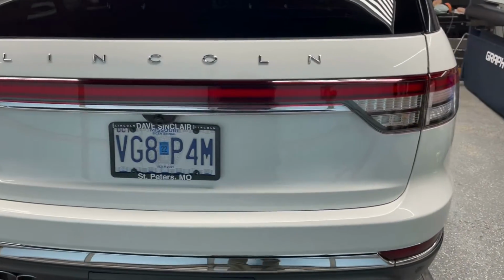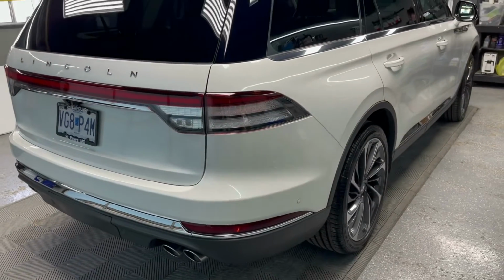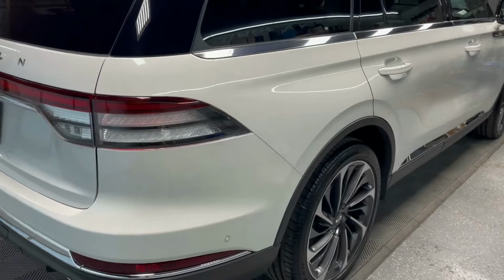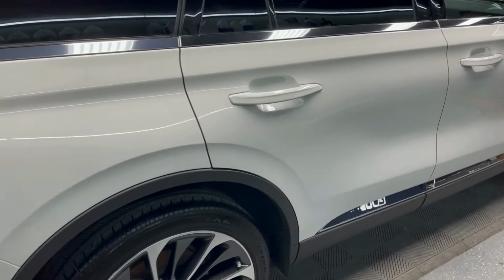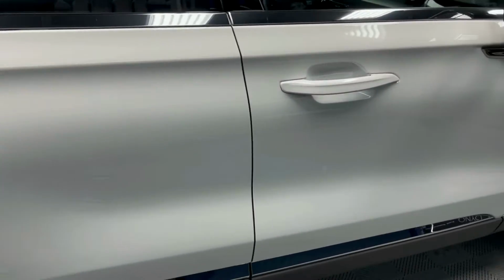Then we applied STEK Dino Shield paint protection film to the front bumper, the fenders, and the hood. And then we applied two layers of Ceramic Pro ceramic coating to the rest of the vehicle, including the wheels. And we also protected the interior with leather ceramic coating too. The entire vehicle left the shop protected.